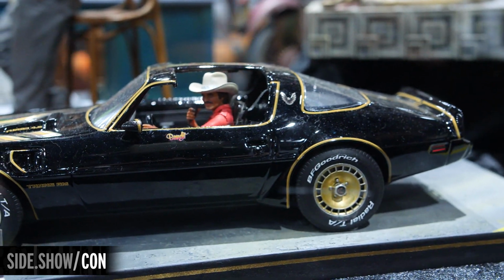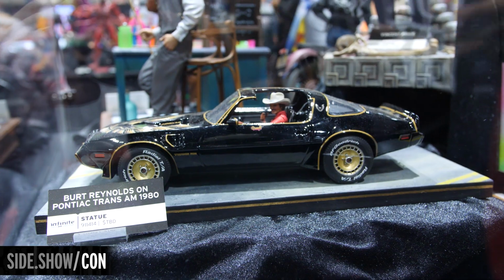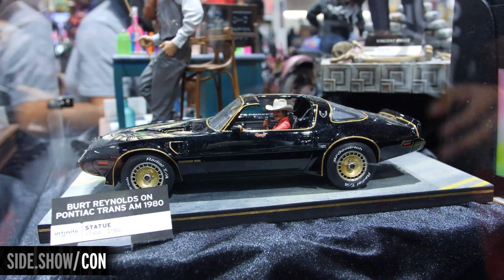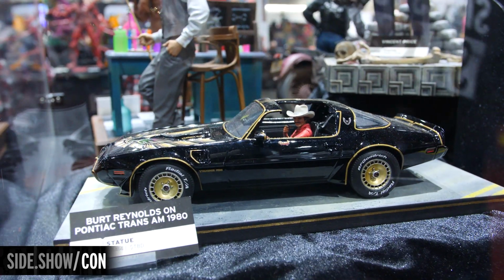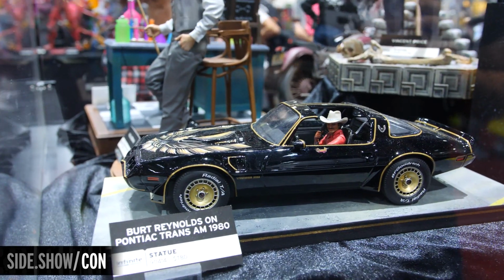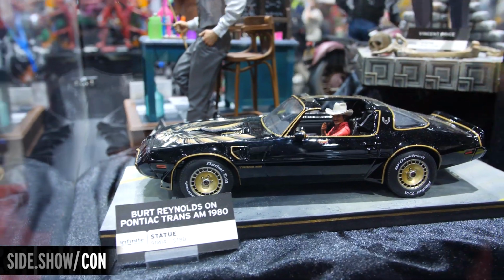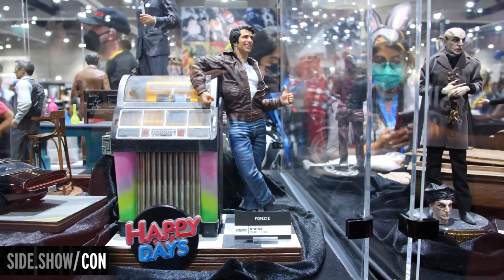We did talk to the team from Infinite here, and they let us know that Burt Reynolds there does not come out of the Pontiac Transam because he is just too cool to leave that car, but it's beautiful. It's got a beautiful sheen. The gold inlays that you see all over the paint are wonderful. Now again, this is 1/18th scale. And we're gonna move along to some happier days.